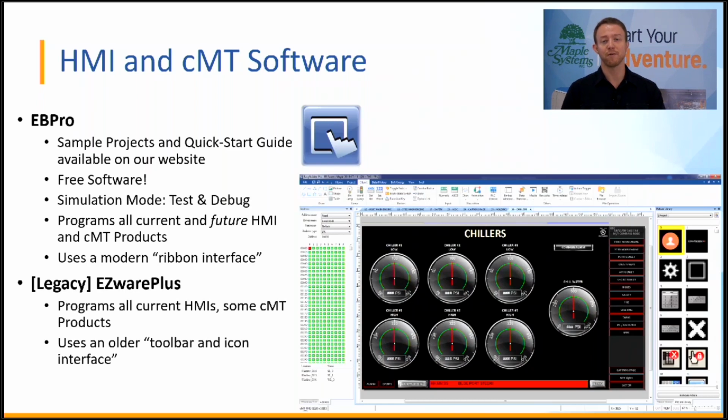Now, this software, EB Pro, is used to program all of our current and future HMI and cMT products, and it has a modern ribbon interface. That's in contrast to the legacy software, EasyWare Plus, that was used to program a set of our HMIs and cMTs. That software is no longer being maintained, so we would recommend that you upgrade to EB Pro if you haven't yet, and you get all the latest features and security updates that way. But EasyWare Plus had a different interface. It had toolbars and icons instead of the ribbon interface, for example.